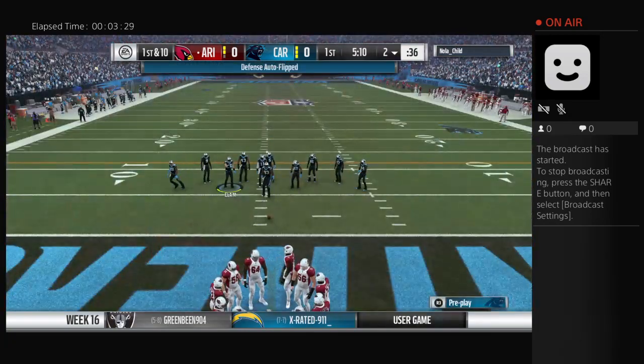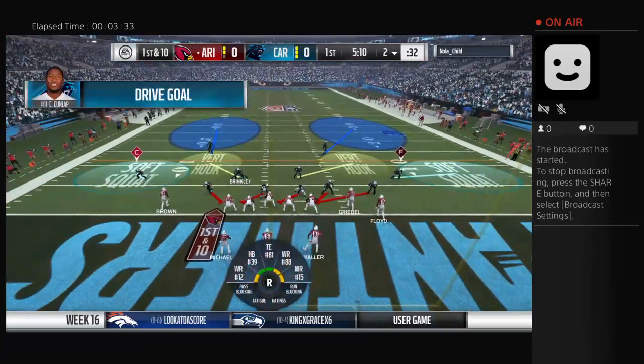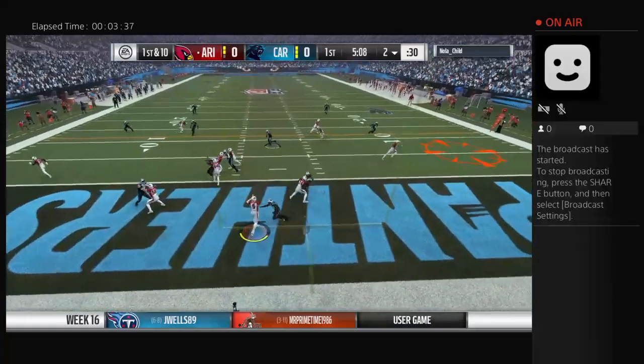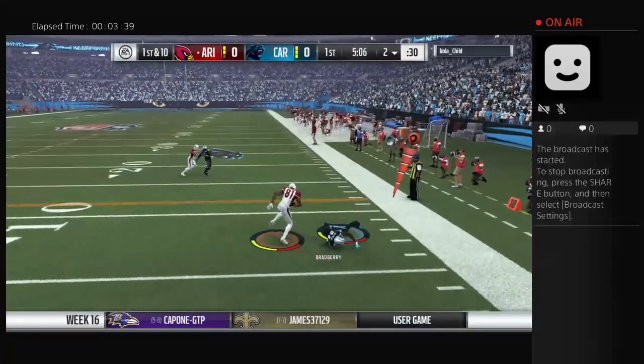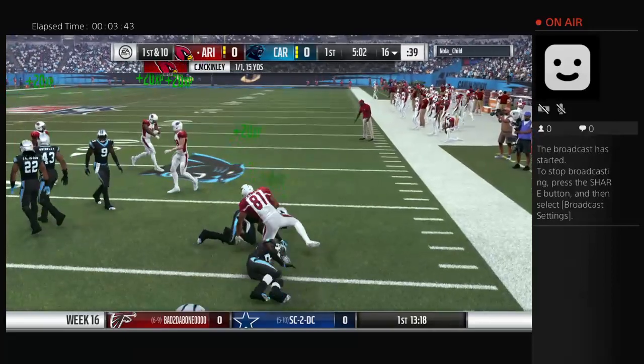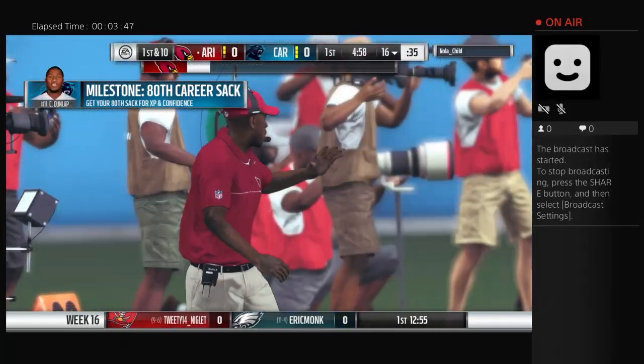And tough starting field position here. Back to throw now in his own end zone. And he's got his man in stride, complete. And they'll get him down up past the 15. 15 yards there on the catch and run.